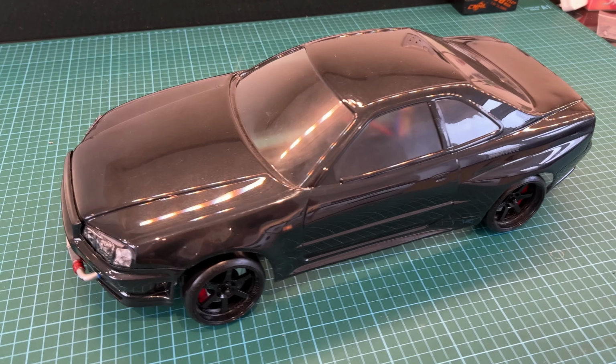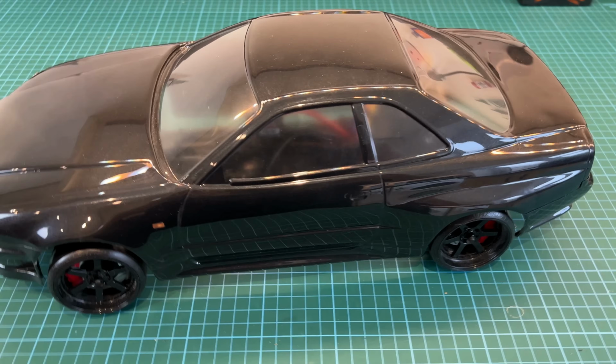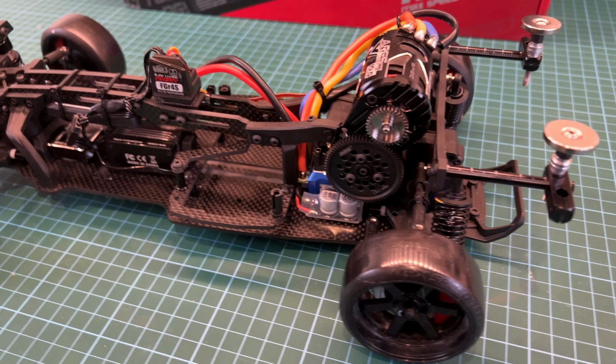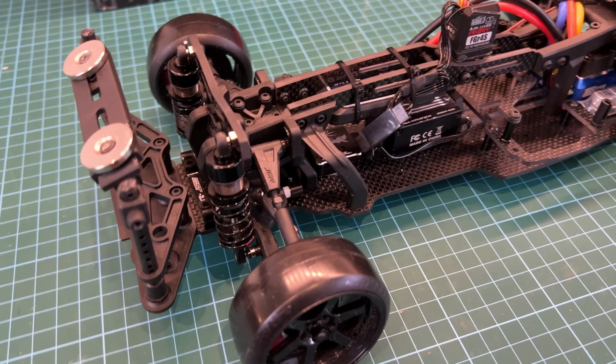Everybody, we're back with another video, and this time we're going to be looking at professional RC drift cars. Callum's bought himself a new car. The body might look the same, but underneath is a whole new chassis. So here we have the MST RMX 2.5 RS.